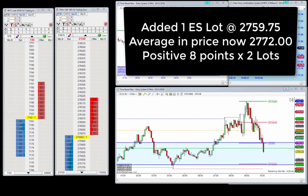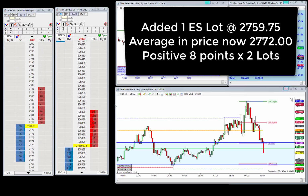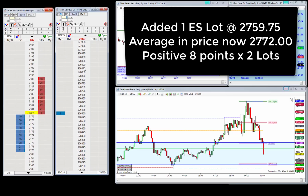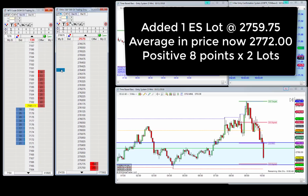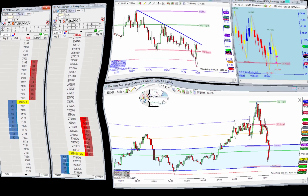Okay, I'm averaged in that second lot. And we're looking at 35 as your target. That brings my average in here to 72. We're going to protect to 64. 8 points to 64. And look at it go, baby. Go, go, go.